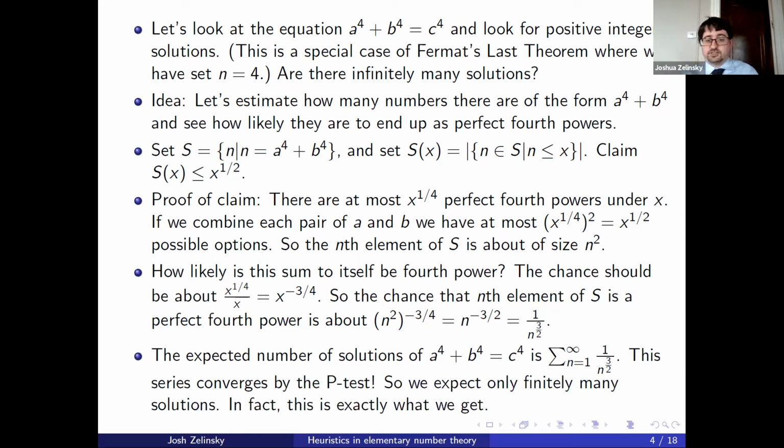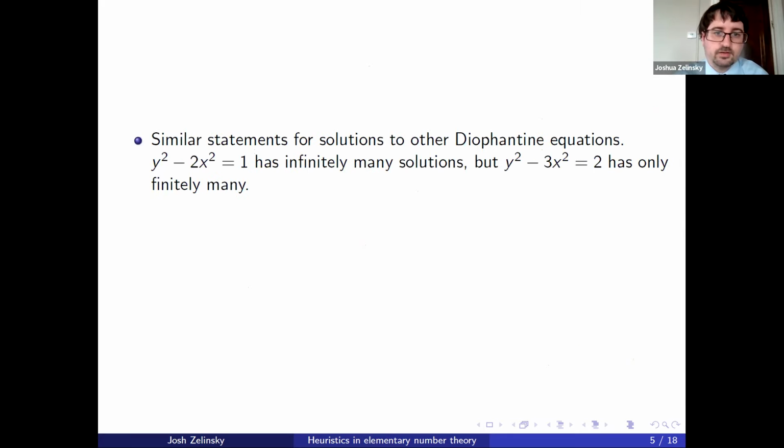And in this case, that's exactly what we get. There are in fact no solutions, right? Okay, great. So that's a little bit of a constructed, silly example, because if there are only finitely many, well, if only zero, certainly there are no solutions. All right. So we can do this with other similar things.